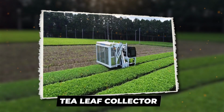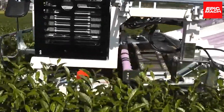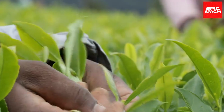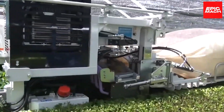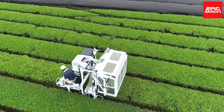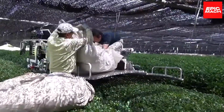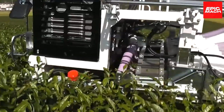Tea leaf collector. Though tea commercials show leaves being picked by hand, this machine is the real workhorse. Its spinning combs gently pluck leaves while leaving newer growth intact. Collected leaves are then conveyed into the hopper, minimally bruised and ready for processing. This technology allows huge tea harvests with less labor.